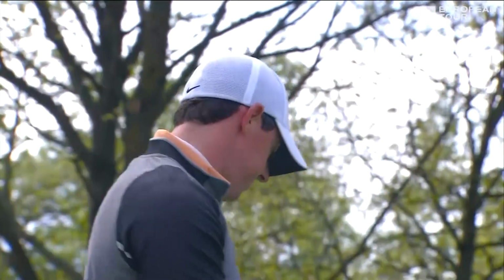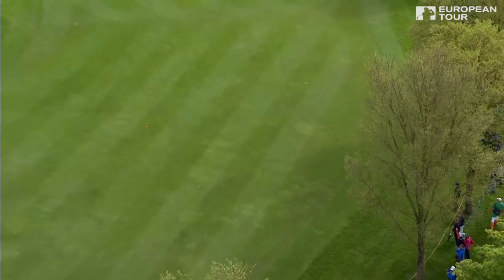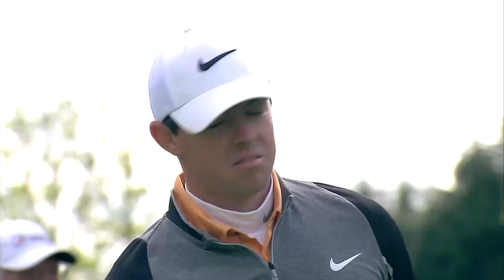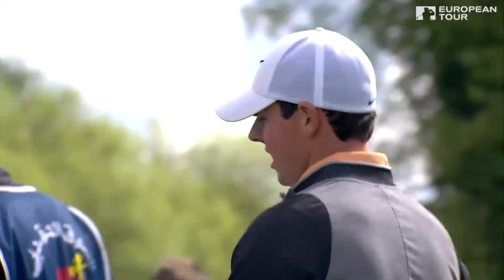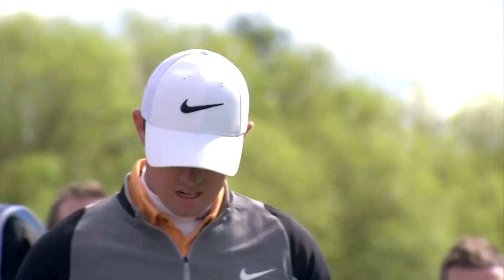Or left. Oh, wow. That was the greatest bit of luck in the world to dig in that hard on the downslope, normally kicks on and left. He thinks it's in the rough. It's also the worst shout to 4 in history.